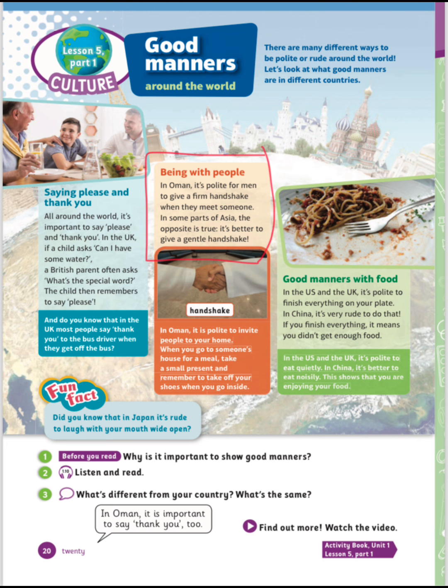Being with people. In Oman, it's polite for men to give a firm handshake when they meet someone. In some parts of Asia, the opposite is true. It's better to give a gentle handshake. In Oman, it's polite to invite people to your home. When you go to someone's house for a meal, take a small present and remember to take off your shoes when you go inside.